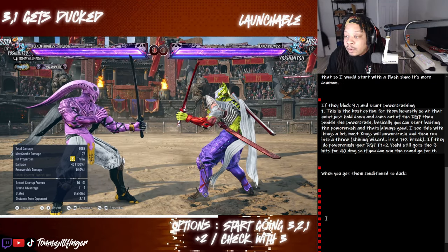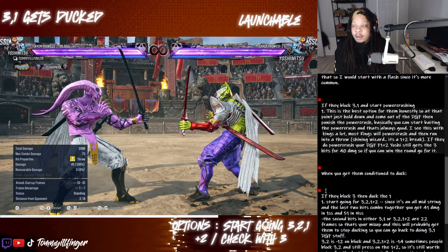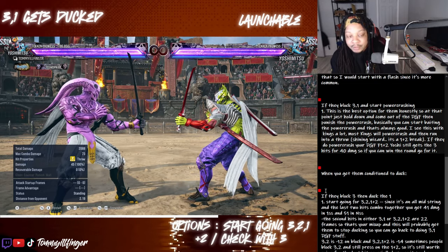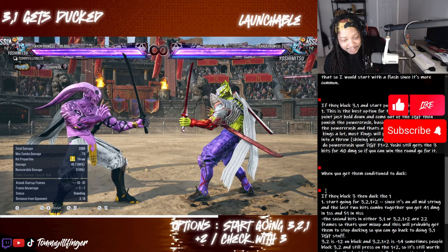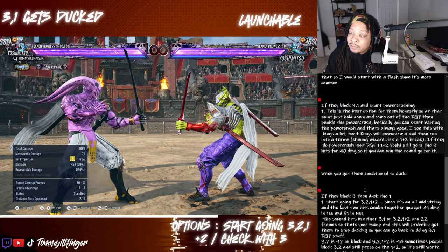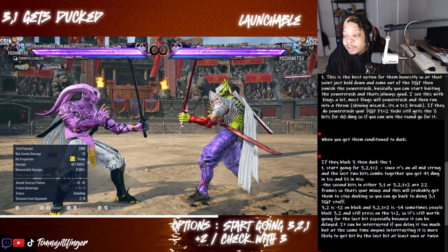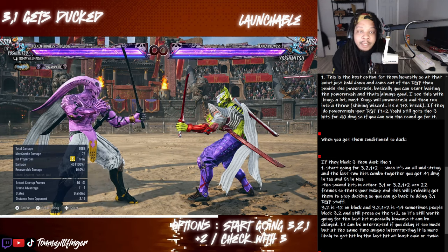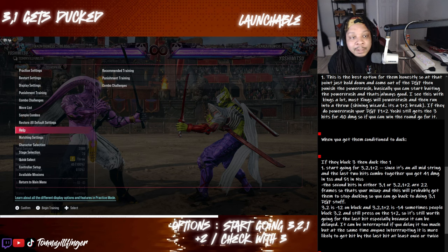All right, so now what happens when you get them conditioned to duck? If they block three, so we got situations where they start ducking. They can block, then duck the one, or they can duck the 4-1+2. First, I'm gonna talk about the... Should I go with the one first? I just start with them ducking the one, right? Because I got it written down this way, so this is the way I'm gonna just do it.